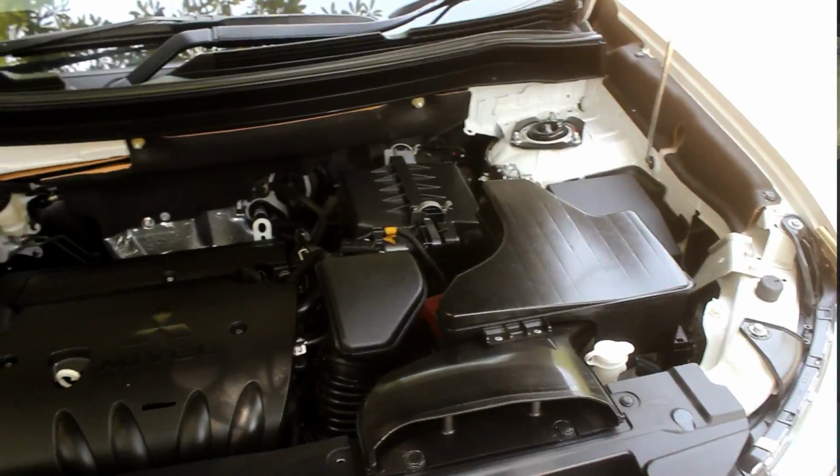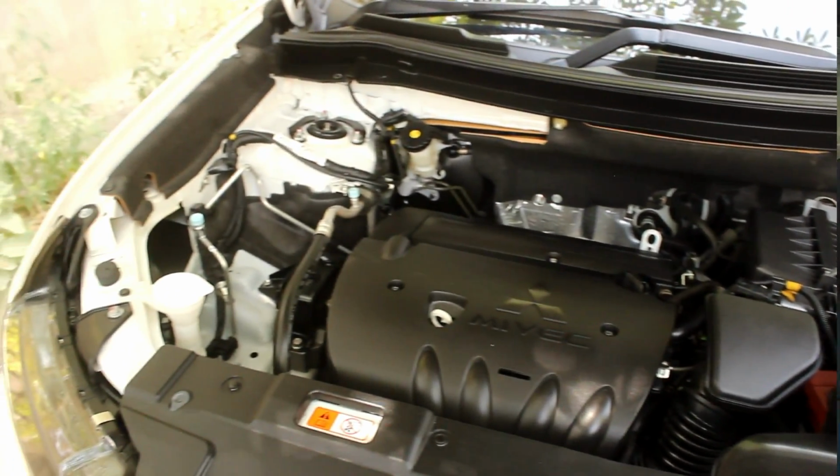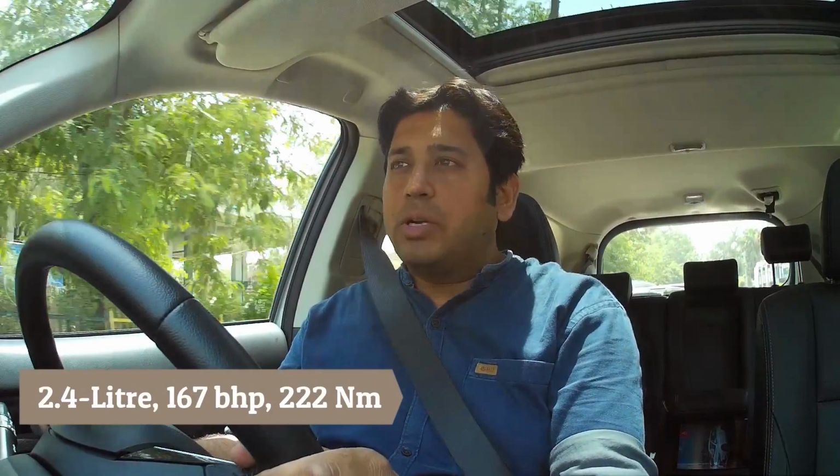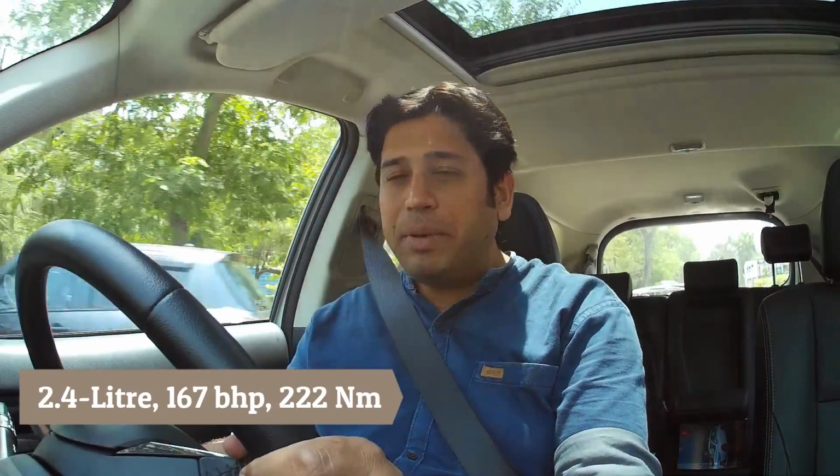Now the USP of the Outlander for me is the way it drives and the way it rides. The driving part first. This one comes with a 2.4 litre naturally aspirated petrol motor, which is paired to a 6-speed CVT, and all-wheel drive is also standard. Now this one puts out approximately just under 170 PS of power, which is decent enough for a petrol engine of this size, and the torque stands at just over 220 Newton meters.